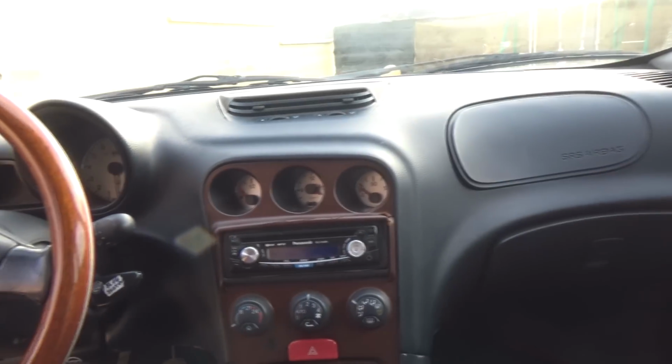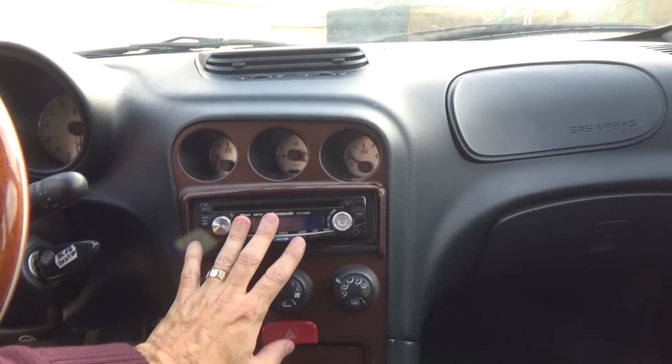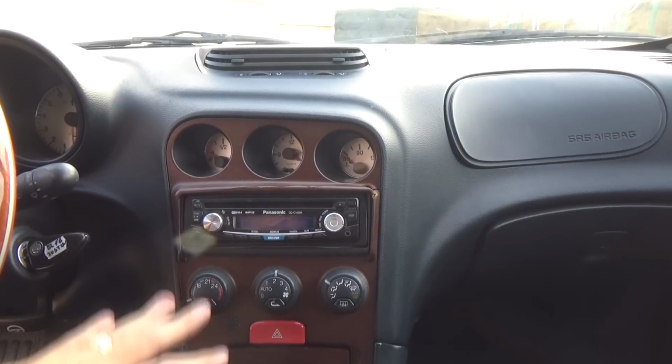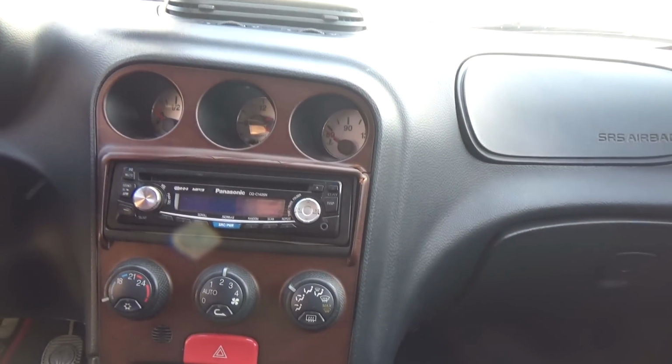Now, this was a very cool design dashboard. You know, when this car came out, it was very, very cool. The way it sweeps around and the angled center console towards the driver to accentuate this sporty feel that it's got. This up here, in case you're wondering, is just the ventilation.